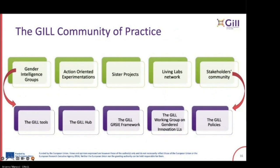So we have done it through experts, the pilots, and the sister projects, and that's why equalsu.org is with us today. The Living Labs network from ENOLL, but also from outside ENOLL. That's also the presence today of Nicola Marsden and Edda Celine, representing Living Labs in Germany, working on this approach, and then the stakeholders community. And all of this, we're going to bring together through our tools, the hub, the framework we're developing, and the policies that we're going to develop.